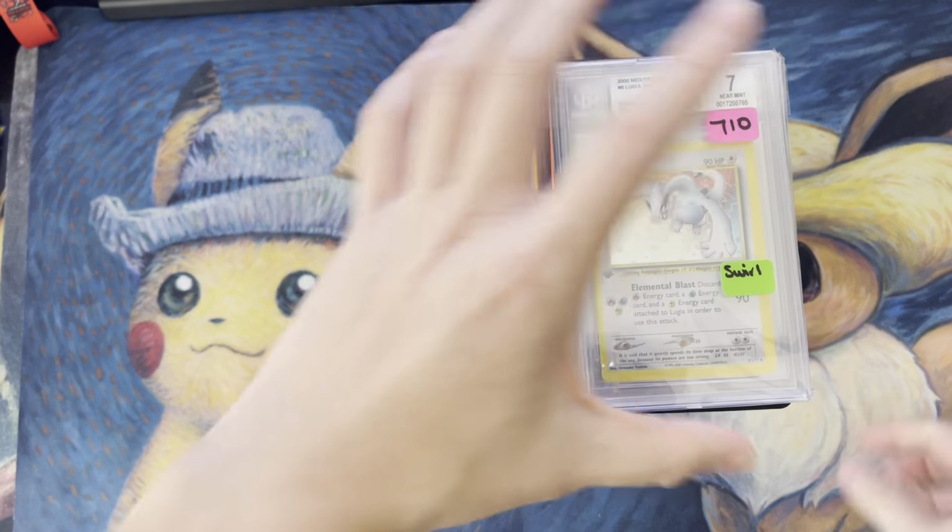I don't know who graded this, but I got it for around 70% of what it was worth at that time, which was like 1.3K. So either way, I make some profit on it if it sells. And here are the bangers. Okay, first edition Dragonite PSA 8, however, for 350. That's one of the most recent sales.